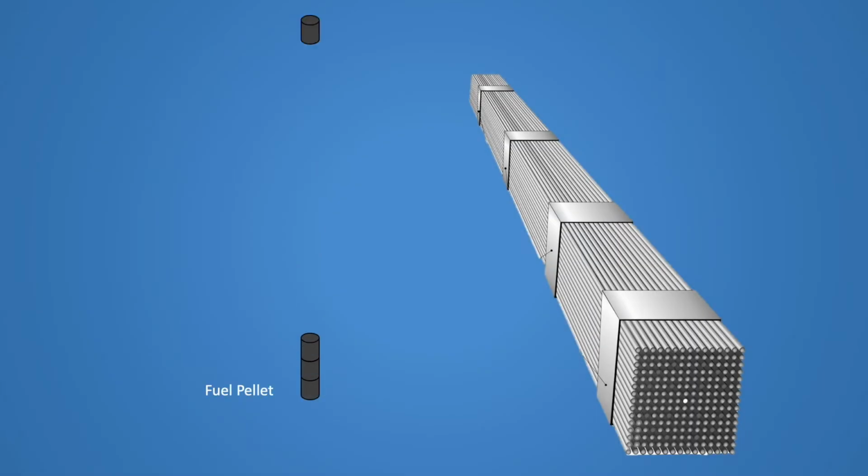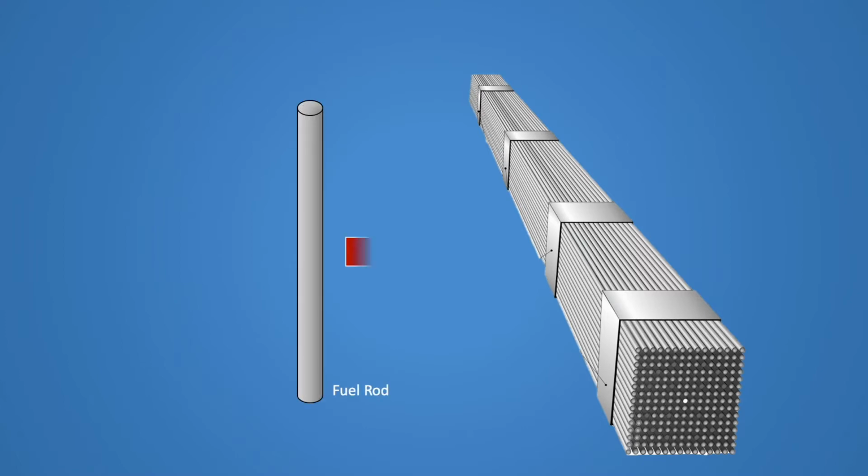In other words, it has a lot of energy stored within it. Nuclear fuel is made up of hard ceramic pellets, which are encased within fuel rods. The fuel rods are then put into a fuel assembly and loaded into a nuclear reactor.